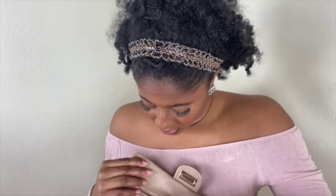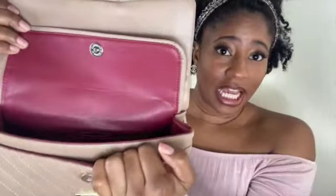Well, not really. Okay. That's not that deep. Let me see if I can stick my lipstick in here. Okay, nope, it's not that deep. This is more so for decoration, but you still have this flap back here, and then you have this inside, and you also have this compartment. And the red lining is all throughout this bag.